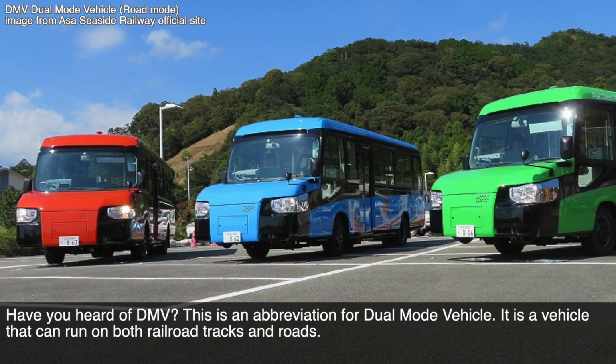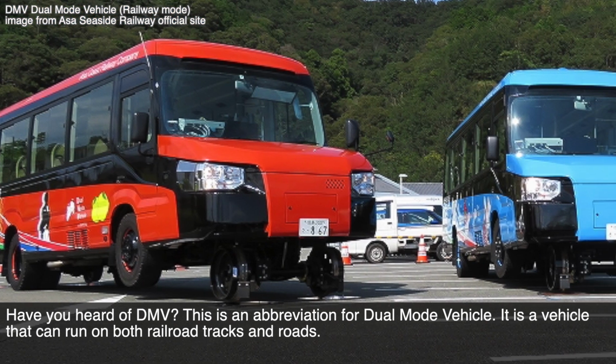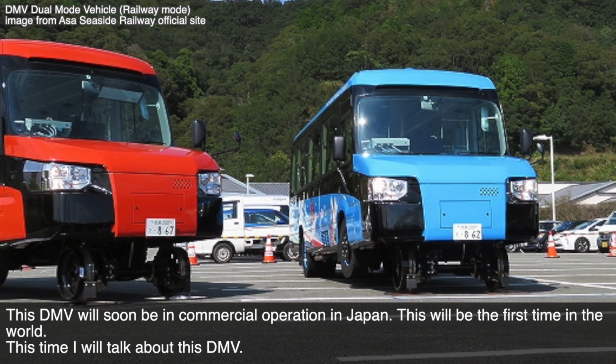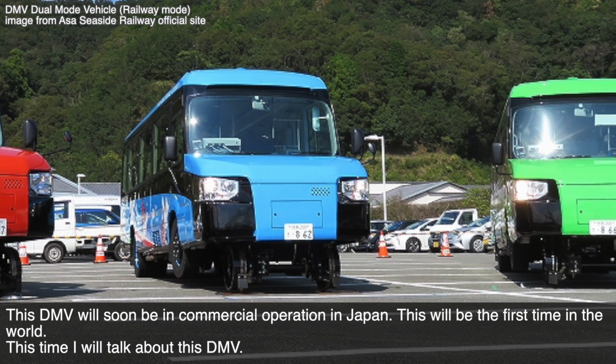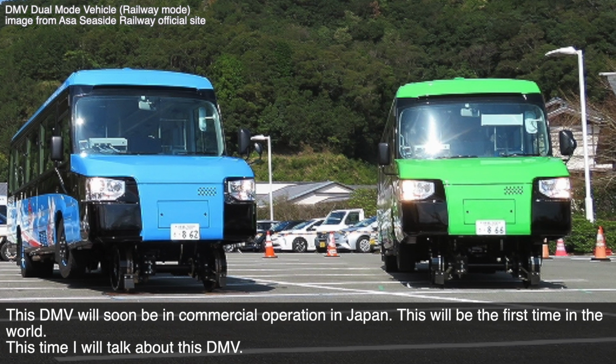Have you heard of DMV? This is an abbreviation for Dual Mode Vehicle. It is a vehicle that can run on both railroad tracks and roads. This DMV will soon be in commercial operation in Japan. This will be the first time in the world. This time, I will talk about this DMV.